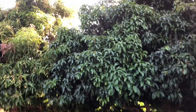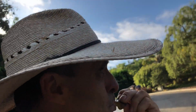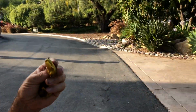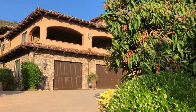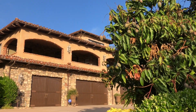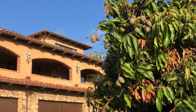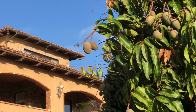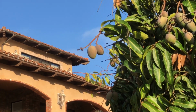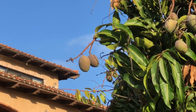So anyway, that's what's going on here. It's pretty good. It's a little sour. But, all right, one last look at how beautiful Spanish architecture and mangoes look. We'll frame that up just like that. Yes, you can grow mangoes in California and even in Northern California. So come on down to Golden Gate Palms and buy a few.